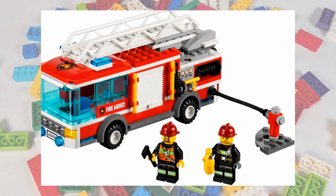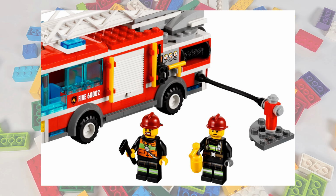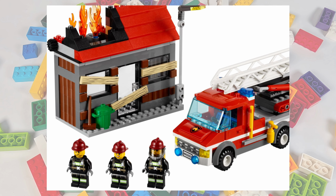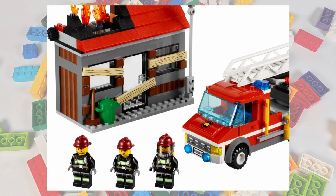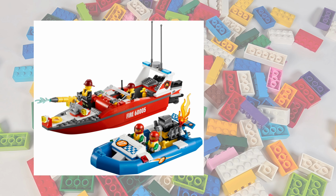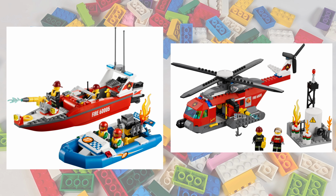A great fire appliance with set 60002 and with the truck being supplied from a fire hydrant, and 60003 getting a fire in an abandoned building under control. You'll start to see a pattern with later years, but for this year, we still got 60005 fireboat, which is actually 2 boats, and set 60010 fire helicopter, trying to put out a fire in a chemical tank.